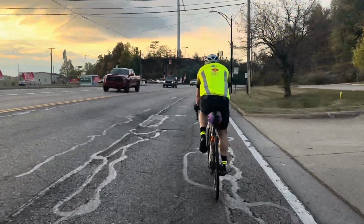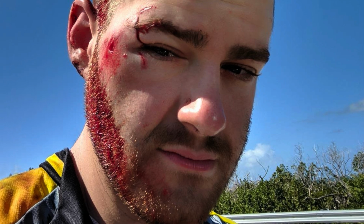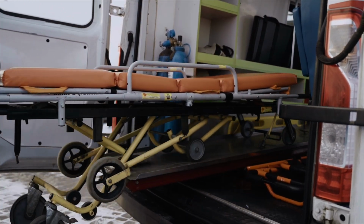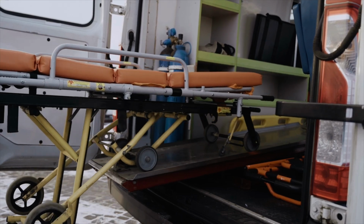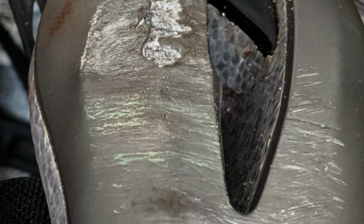This was a freak accident where I had a front blowout and just went into a concrete side barrier. There weren't other people involved, there weren't cars involved, it was just bad luck. And if I wasn't wearing a helmet, the thing that cracked and broke apart and leaked wouldn't have been the helmet, it would have been my brain.